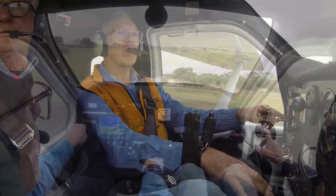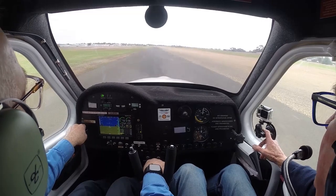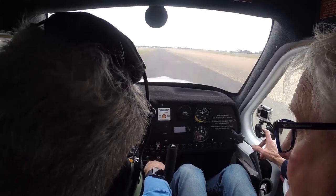Come into the middle before you get yourself lined up. Or a bit to the right a bit more. More to the right. More to the right? That's about there. Brake on. And then we do our run-ups here. All right. Brake on. Yep. Doesn't have to be hard. That's enough. Run-up checks.